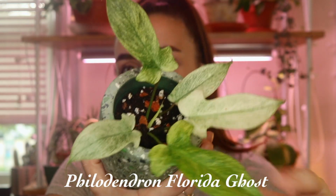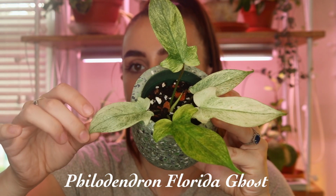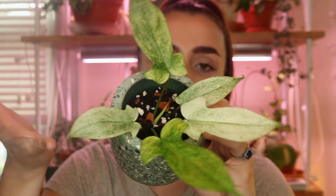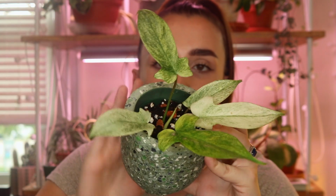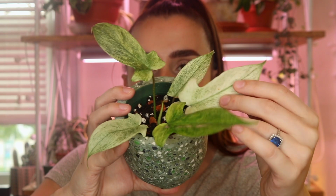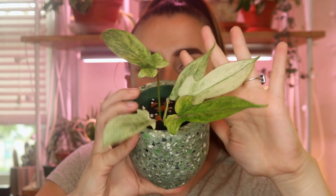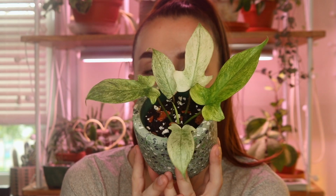I think there's no such thing as a mint Florida Ghost, but if there were such a thing, this would be it. I'm hoping that it does stay a little bit mottled, but honestly, I am really happy with this guy, so whatever it ends up looking like will be super cool. And I thought it was cute. They had so many different ones available at Secret Garden. That's where I got this one.